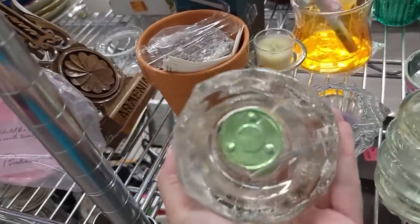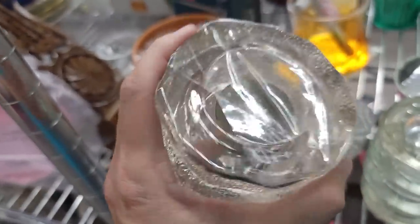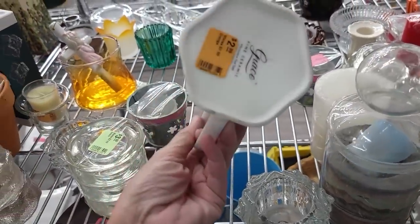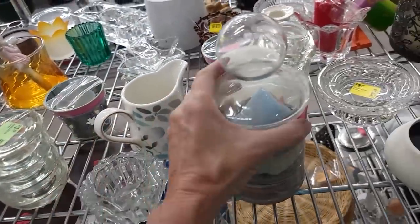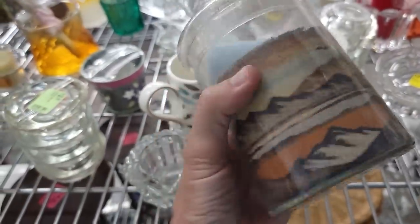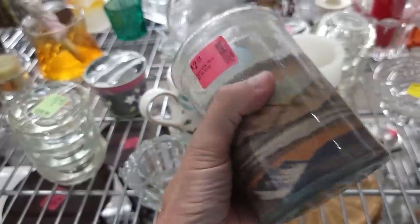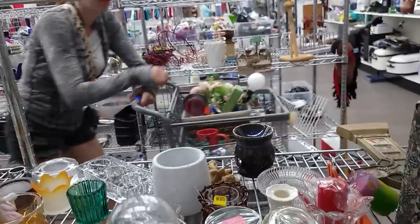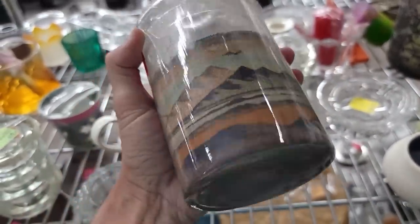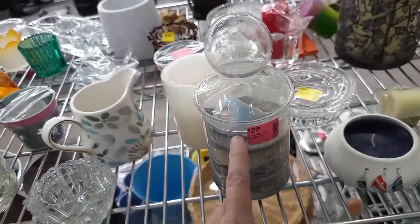Why am I just drawn to these big chunky candle holders lately? I think I'm gonna leave them, but I do like them. Oh, is this a sand? It's a jar candle holder, apparently. A whole sand painting. Very pretty. Oh, yay, she got us a cart. Hallelujah. I was struggling. I'm going to leave this. It's really heavy. With that much sand, it's super heavy.